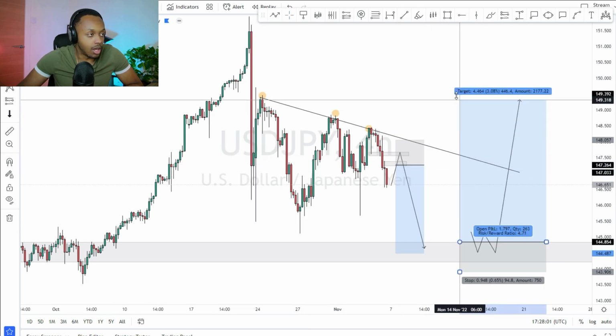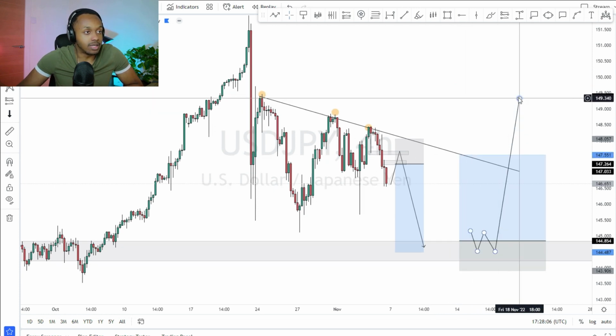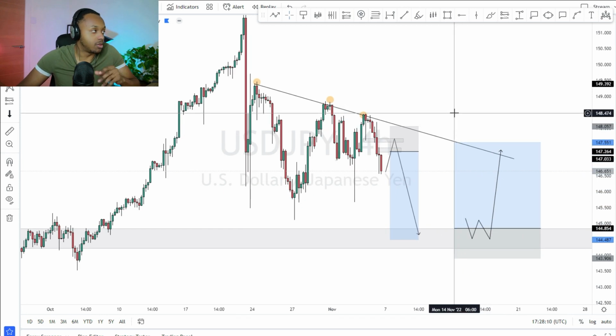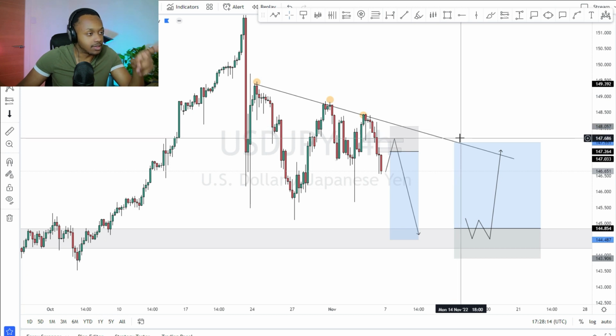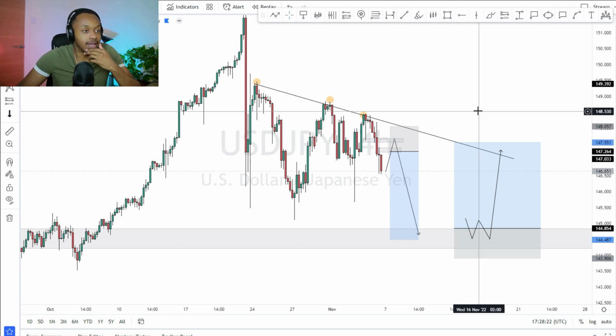Maybe if things look good, I might try and stretch the trade, maybe back to 150, but we'll see. We'll play it by price action, how it develops. But that's what I'll be looking at for USDJPY this week. Firstly, some downside. Let's see if dollar weakness impacts this market as well. Obviously JPY will play its part, but yeah, looking for some temporary downside for some buys later on.